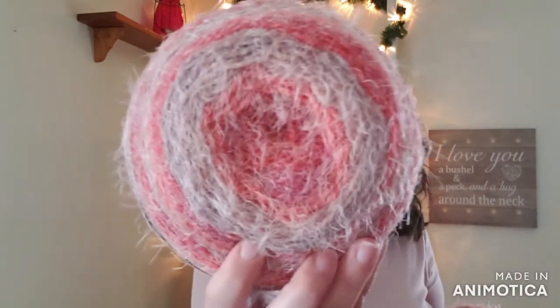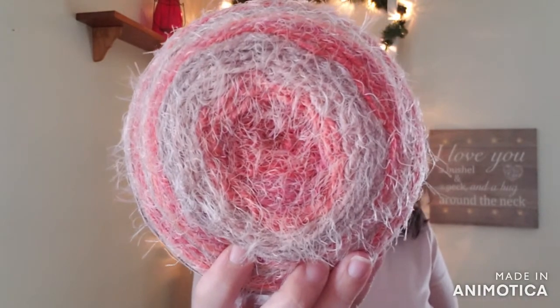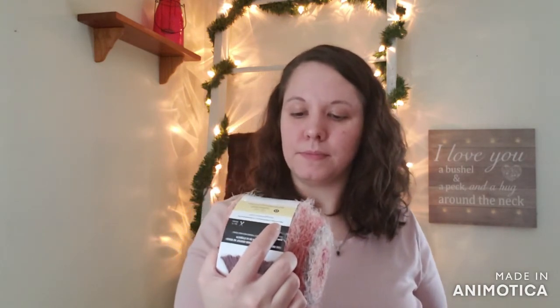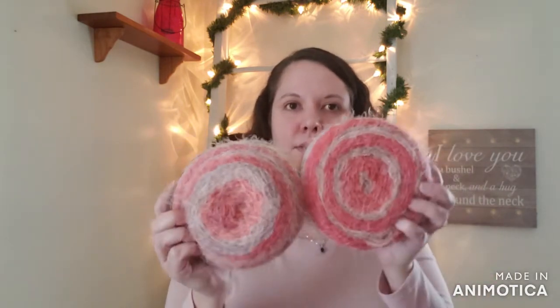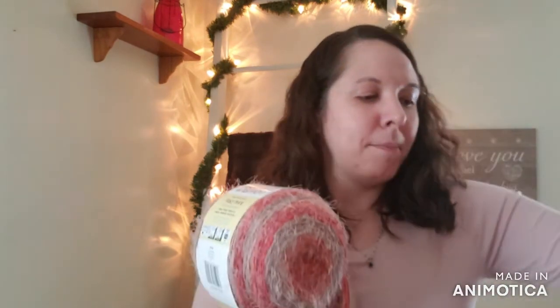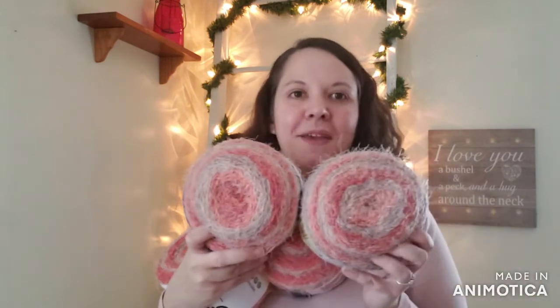And the other thing I got was some Caron Latte Cakes. Look at that color. I could not resist it at all. This is red macaroon. It's a 5 bulky, 530 yards, 58% acrylic, 42% nylon. Now I have some Latte Cakes that my yarny friend gave me last year for Christmas that I wanted to make a blanket out of for myself, but I haven't had a chance yet. So I haven't used it. I just have that one colorway. So, of course, I'm thinking blanket again. So I got 4 cakes.